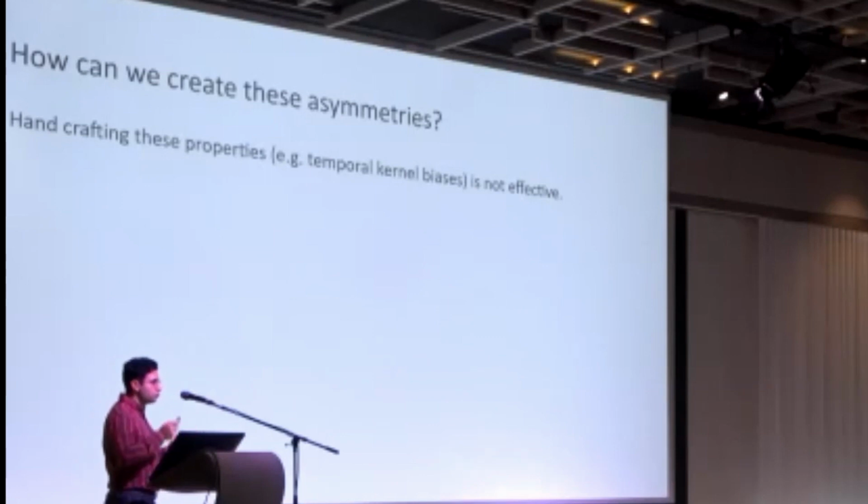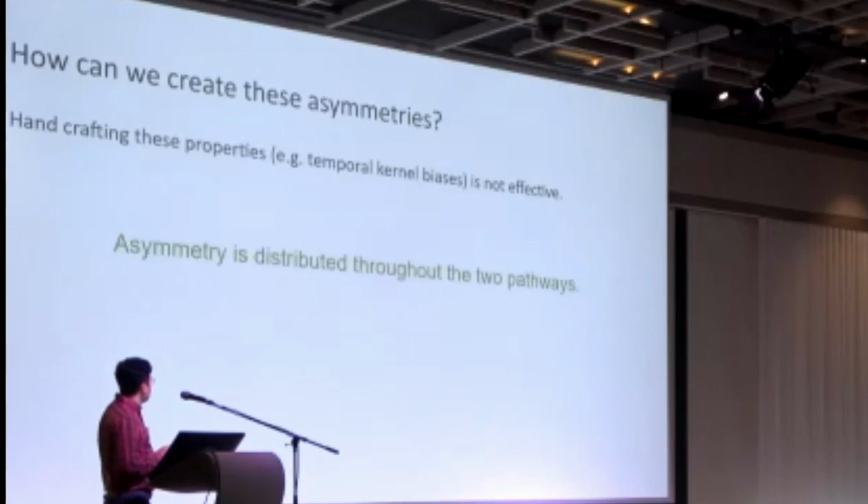But how can we create these asymmetries? One thing that we know, based on the experiments that we have done, and I'm not showing here, is that handcrafting these properties is not effective. So we can't really go there and try to engineer asymmetries between them. The idea is that the asymmetry is distributed throughout the two pathways. And usually, in order to create distributed asymmetries, handcrafting is very difficult. This is why backpropagation actually works so efficiently, because it's not about handcrafting.